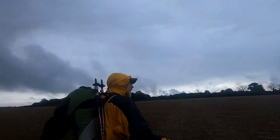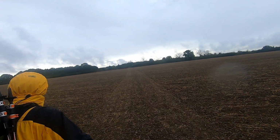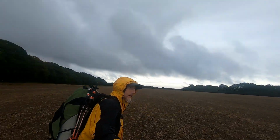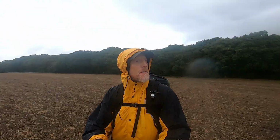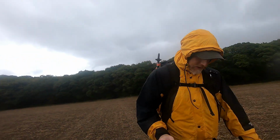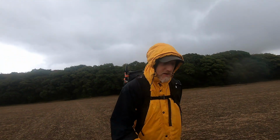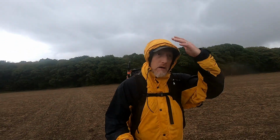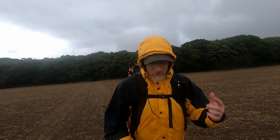As you can see, the sky is clearing up a little bit. We've still got very high cloud, but the lower rainy stuff is starting to back off a little bit. I think there's more expected, but this is what you deal with. But it's still drizzling at the moment, so I'll keep my hood up.